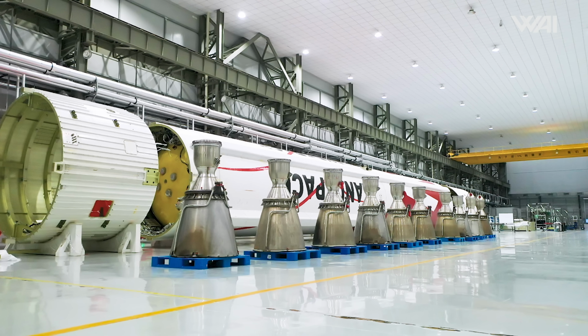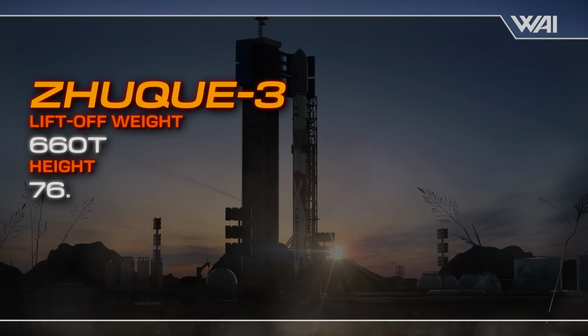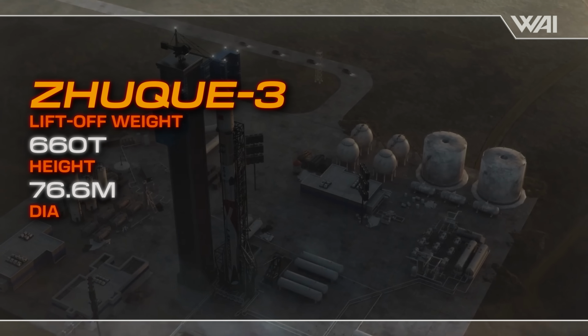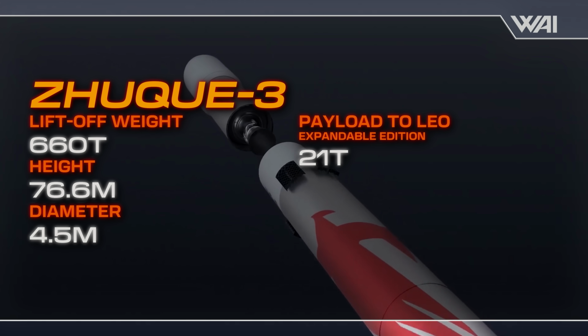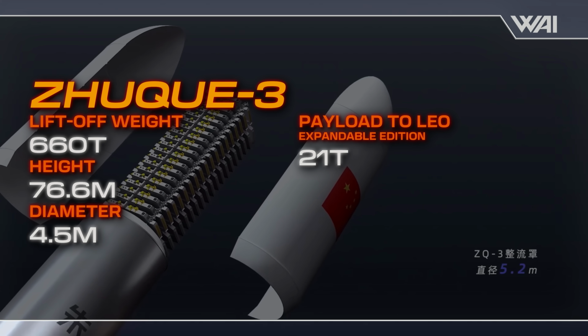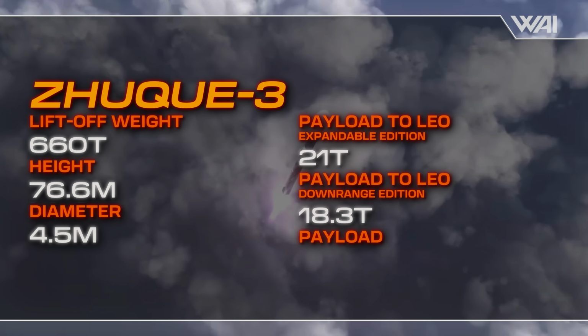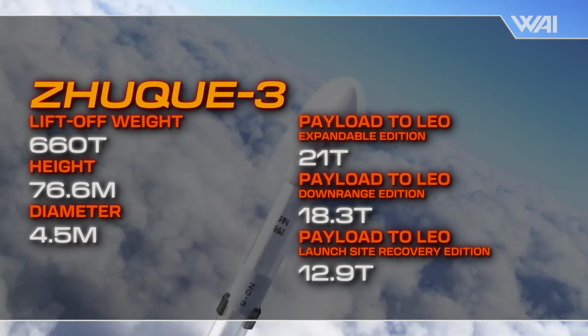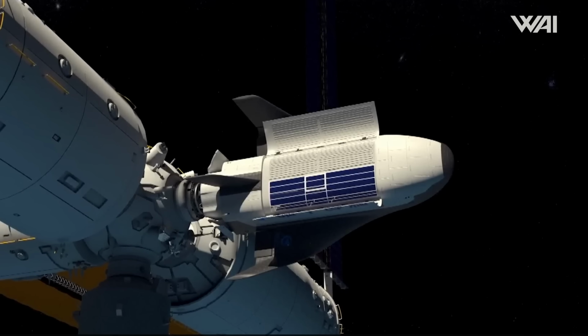The rocket will eventually have a liftoff weight of approximately 660 tons, measuring 76.6 meters in length and 4.5 meters in diameter. That's big. It will be able to carry a payload of up to 21 tons to low Earth orbit in expendable mode, 18.3 tons when the first stage is recovered downrange, and 12.9 tons when the first stage returns to the launch site. After successful testing, the Zhuque 3 is expected to enter commercial operations in 2025, launching the Haolong cargo space shuttle for a resupply mission to the Tiangong space station.